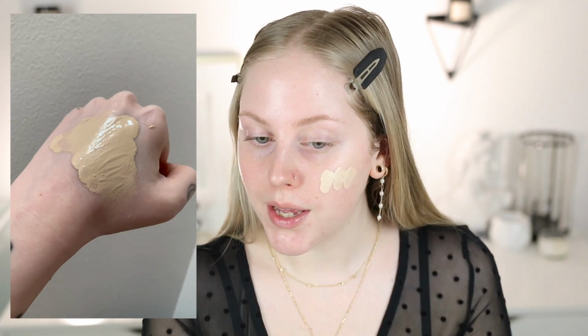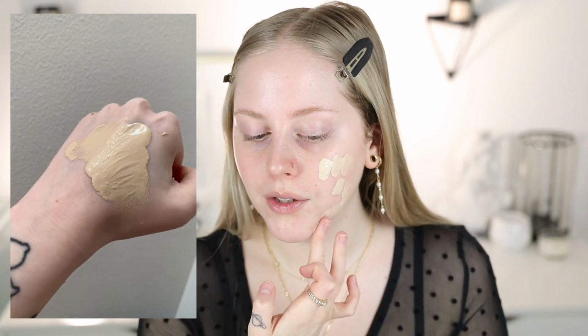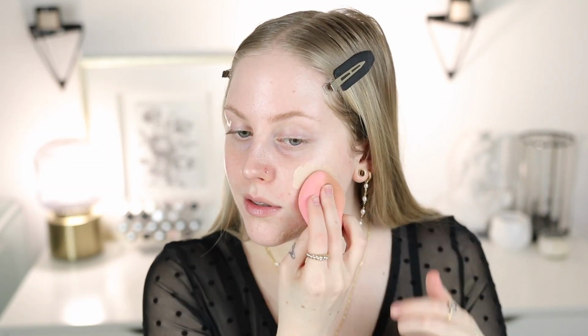So I'm gonna start on this side of my face with the Kosas foundation. Here's a look at the consistency. It's definitely more liquidy, but it does have some thickness to it as well. It feels very gel-ish, I would say. And I'm just gonna dot a little bit and apply it with one side of my sponge just to start. This is the foundation I've been using literally every day. I'm really enjoying this formula. It's so good. You could just see how quickly that covered my redness.